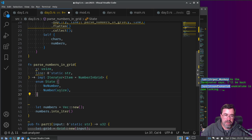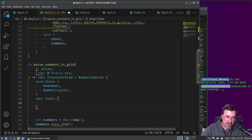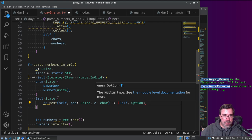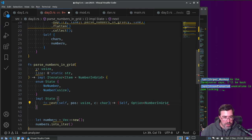I think what I'll do is have an implementation of state which pushes the next index and character in and then produces two things out: the next state, and if it got a number, what it is. So this will be a function next. It gets a state in, so that's a self, and it also gets two things, a position and a character. It's going to yield two things out: the next state and an optional number and digit. Oh, we also have to know what the Y is, right?